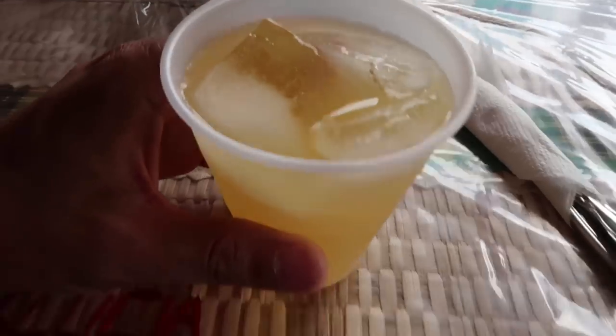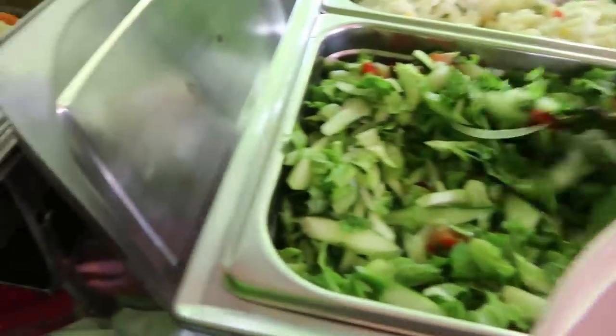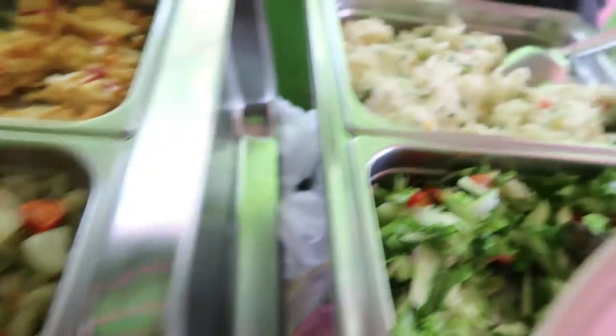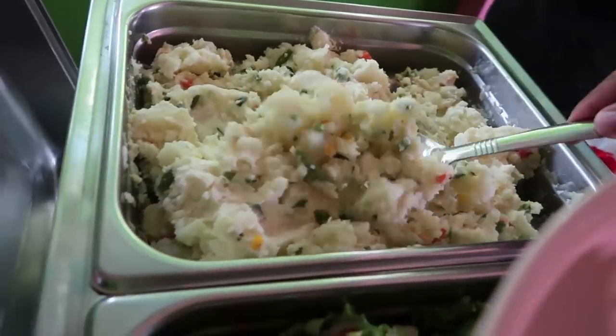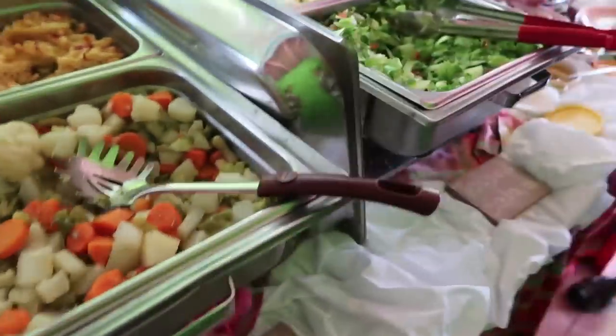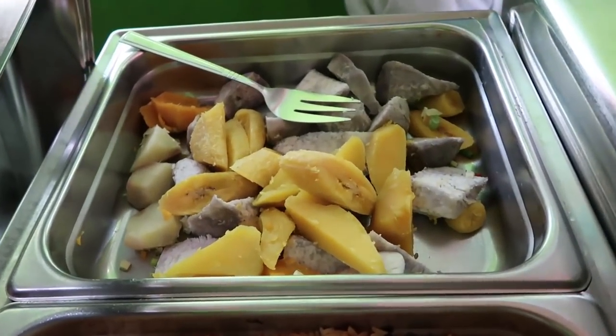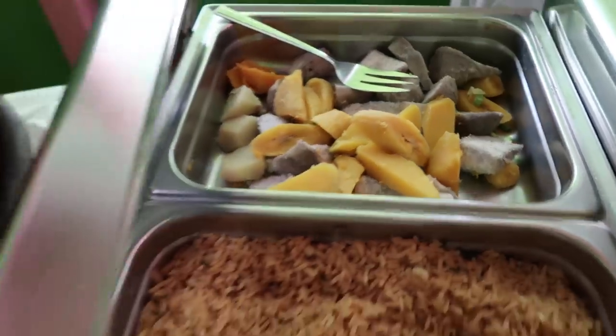Ooh, guys, it's lunchtime. Local passion fruit juice. Let's try it. Oh, so good. Tastes like pineapple. Oh, look at this. Yes to veggies. Yum. Potato? Yes. It's a potato salad. Oh, you have banana ketchup? Oh, sweet. Look at their various bananas and stuff. I like that.